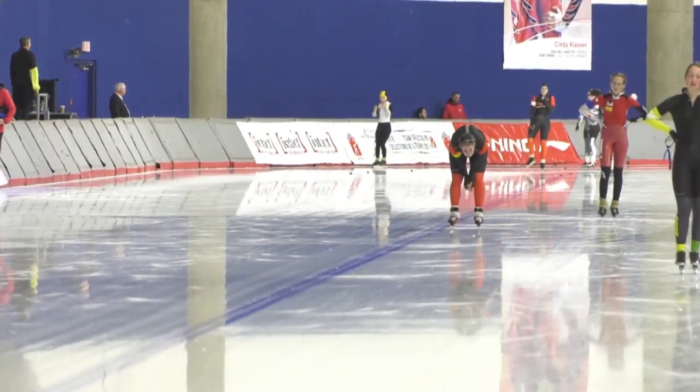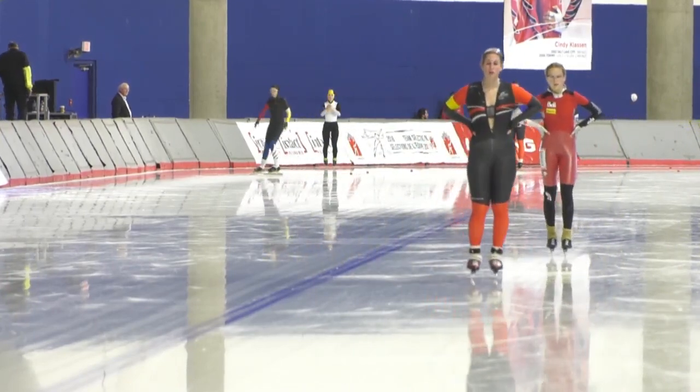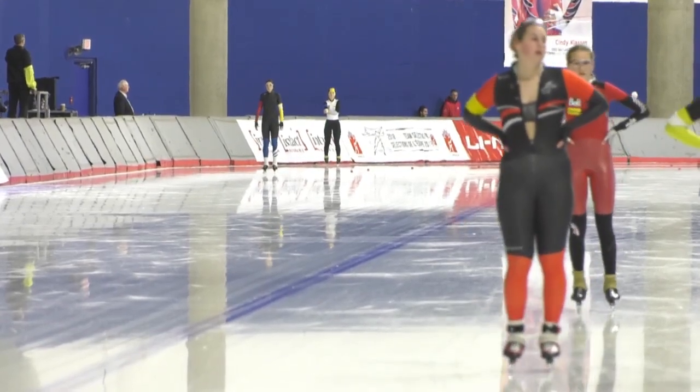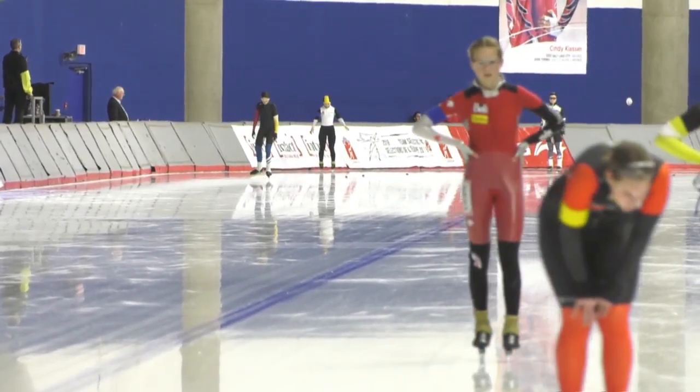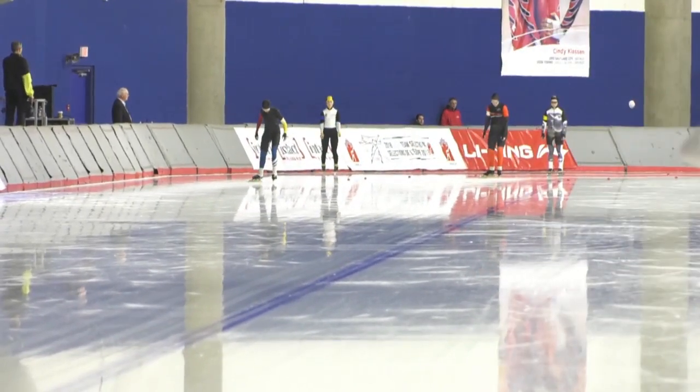You always want a personal best, but the next best thing is to nearly match it. It's always a little discouraging to miss it by a few seconds. 10th heat set to go.